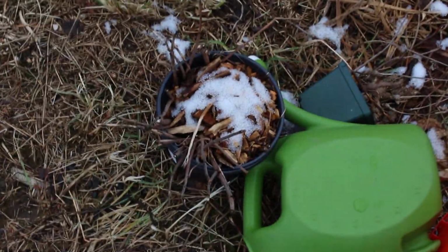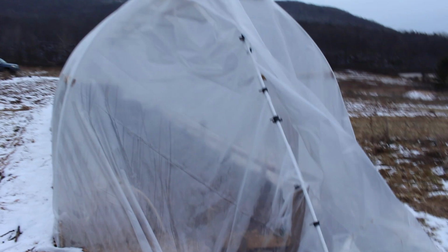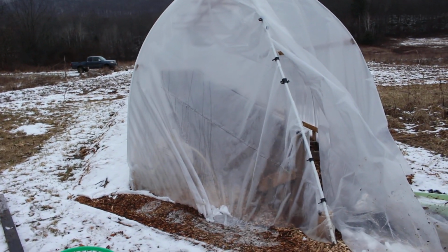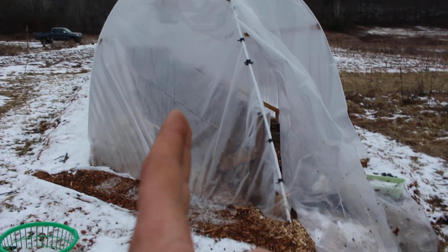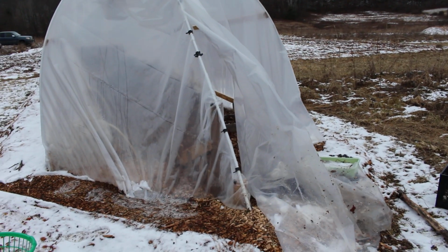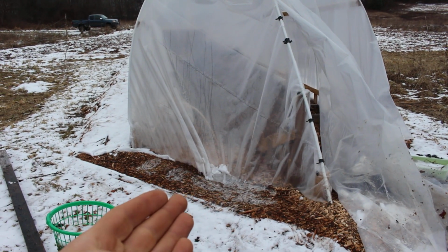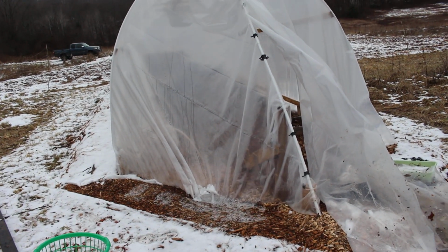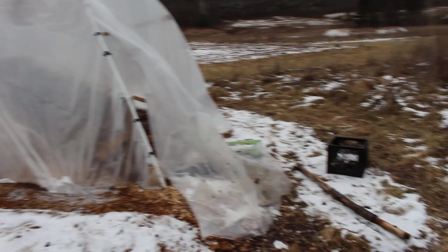We still got some little elderberry cuttings, and I got the greenhouse open, and that's a beautiful sight because I haven't been able to open it all the way this far. I've only been able to open it halfway and have to like sneak in there. So definitely got to figure out a better door situation for the future.